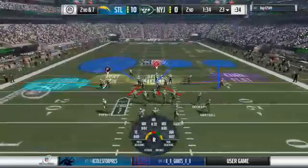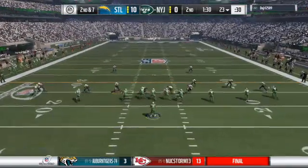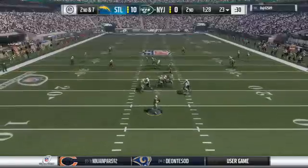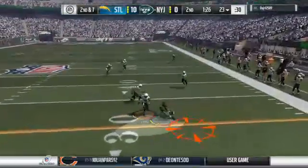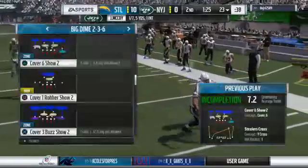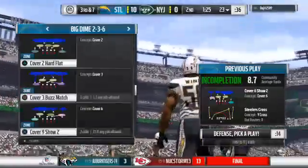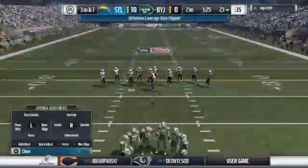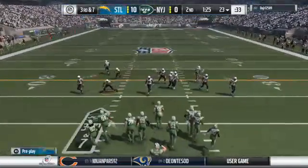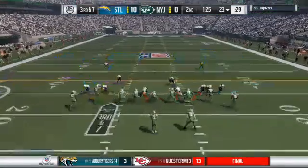What's right? Now they'll throw here out of the gun. And the hit jarred it loose. It's incomplete. So many offenses want to include their running backs into their passing offense and be able to swing the ball out or check it down to them. But sometimes those guys are just not as comfortable catching the ball as they are running it.